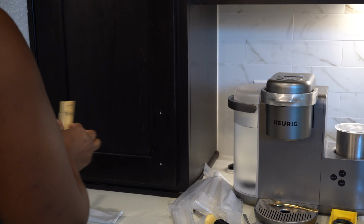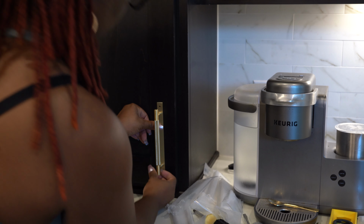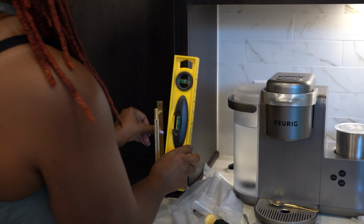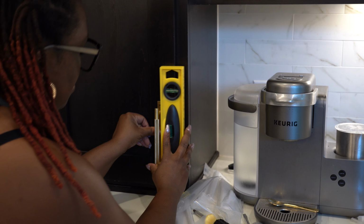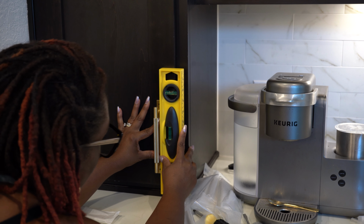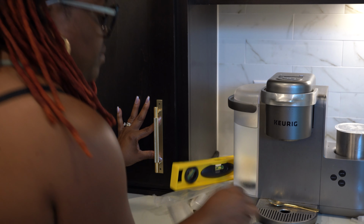So where these holes are is where these line up, just like that. And make sure she is straight. And we got straight.